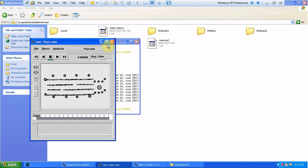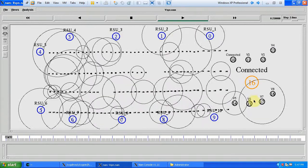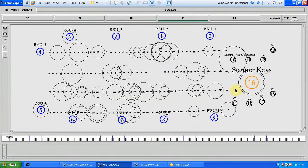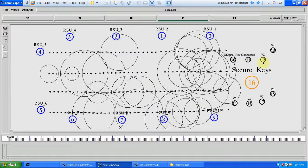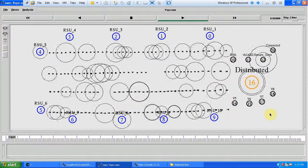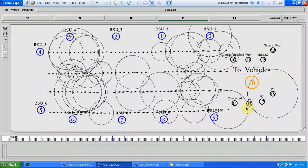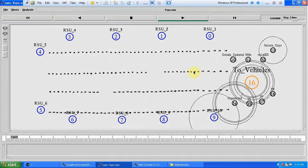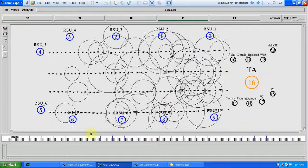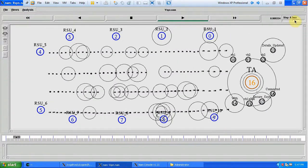Let's minimize this. Here my file has opened. Let's play this one. I'm forwarding a bit. Here you can see this is the trusted authority, which mainly acts as a centralized server. Each of the vehicles has to be connected. Totally 8 vehicles have to wait to be registered. All the vehicles are registered with the trusted authority, and all the vehicles request the shortest path. They are ready to move, and these are the roadside units, which are connected in the previous manner.